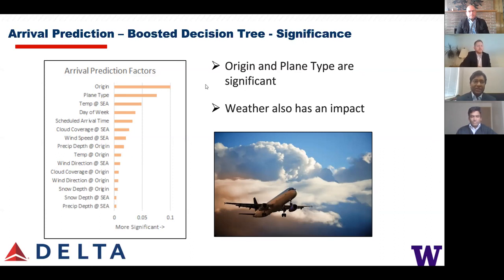The left chart shows the PFI score for different features in the boosted decision tree model for the arrival prediction. And we see that both flight data and weather data have significant impact on the arrival prediction.